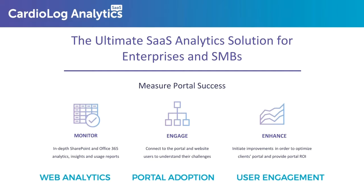Now we base our work on these three main pillars. So as you can see here, monitor, engage, and enhance. And again, the bottom line would be enhance, and that really means initiating improvements based on analytics in order to optimize our customer's environment and to provide them with real portal ROI.